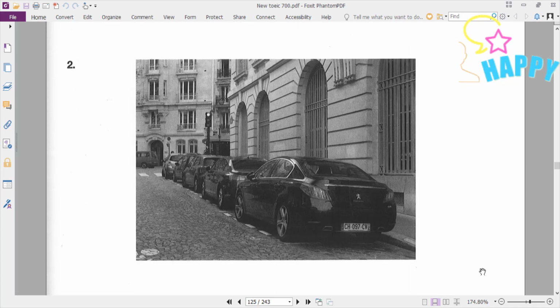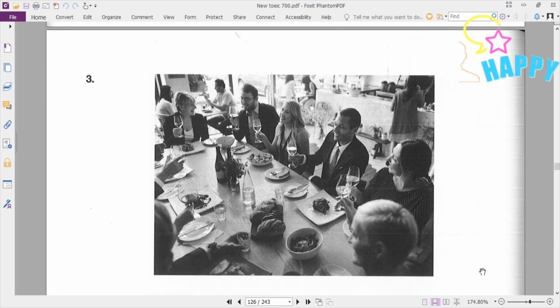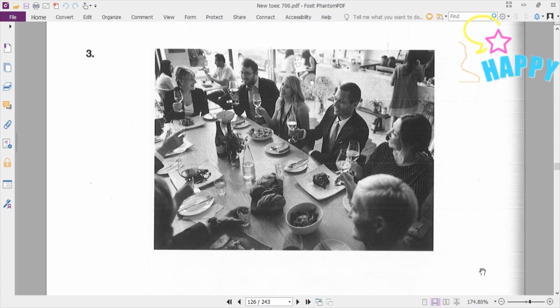Number 2. Look at the picture marked number 2 in your test book. A. Vehicles are being parked by the attendants. B. Several cars are waiting for the light to change. C. Cars have been parked along the side of the road. D. Some cars are being set down beside the road. Go on to the next page.